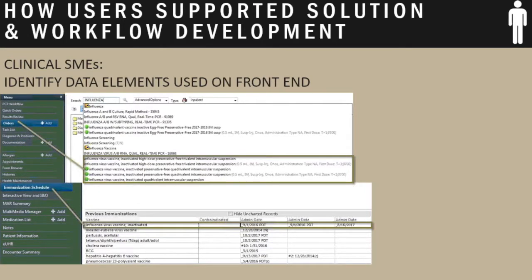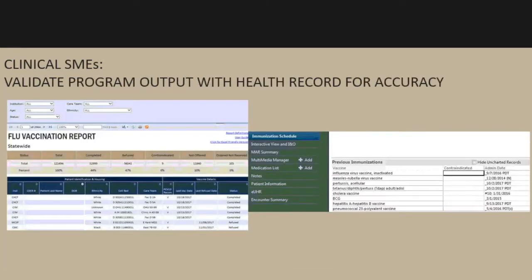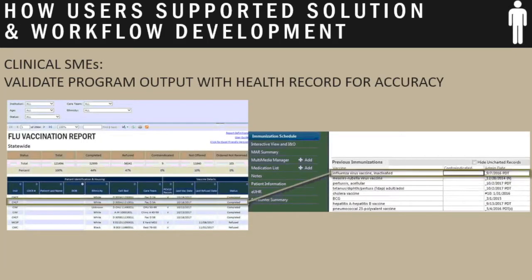They also helped identify the specific elements that would be needed from the back end to pull. And again, we made sure that what you see here on this screen, on the left-hand side, is the tool that was developed, the Influenza Vaccination Registry, and correlating that to what's on the right-hand side, which is the element from the front end of the electronic health record. So making sure that the information was matching correctly.